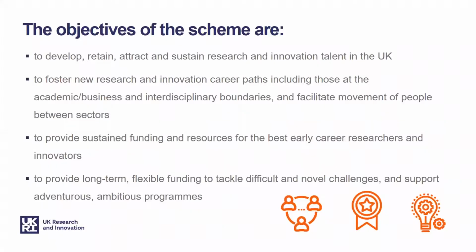So the objectives of the Future Leader Fellowship Scheme are to develop, retain, attract and sustain research and innovation talent within the UK, to foster new research and innovation career pathways. Like I said, this includes those at the academic and business interface and its interdisciplinary boundaries, and facilitate the movement of people between sectors. To provide sustained funding and resources for the best early career researchers and innovators, and to provide long-term and flexible funding to tackle difficult and novel challenges and support adventurous and ambitious programs.